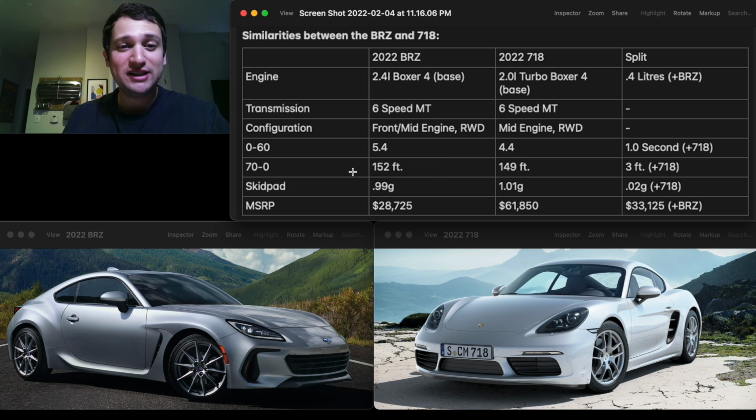70 to 0 braking, excuse me. This is really impressive that Subaru was able to pull this off. It's very short, 152 feet, 70 to 0. And you're looking at 149 feet with the Cayman. So you're looking at about a 3-foot difference.